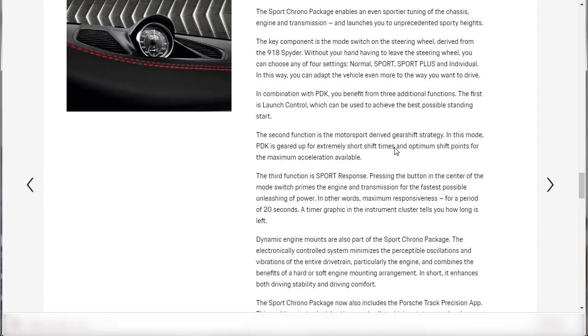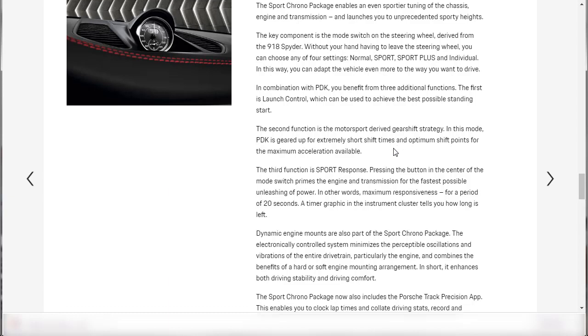The third function is sport response. Pressing the button in the center of this mode switch primes the engine and transmission for the fastest possible unleashing of power. In other words, maximum responsiveness for a period of 20 seconds, right? So you're going to get super sporty spice for 20 seconds, right?